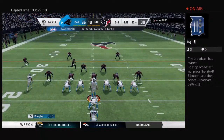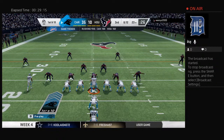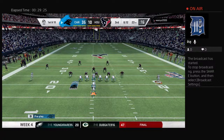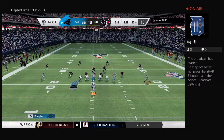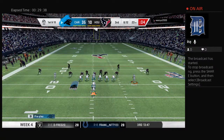Check 43. Express! 41 Mike, right here, 41 Mike. What we got? Hey! Hey, 41's Mike. Get in the weight room. Get in the weight room.